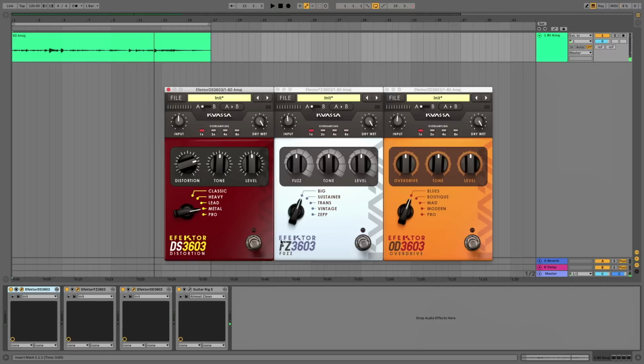My favourite sounds have to come from this fuzzy little box here. I'm going to go for the trans preset because I'm not transphobic. Let's have a listen to that. And get a bit more bite on there with the tone control. And the sustainer effect is pretty cool too. So a lot of bite from a hot little box.